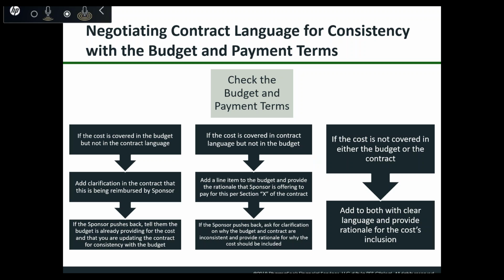Note the first step here is to always reference the budget and payment terms either prior to or during your review of the clinical trial agreement. It might also help to have it open as you run through the contract.